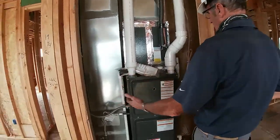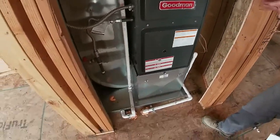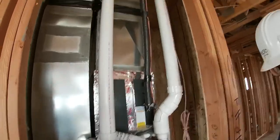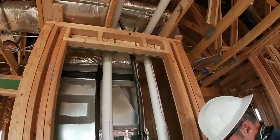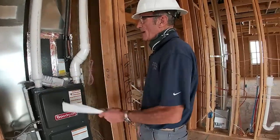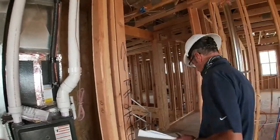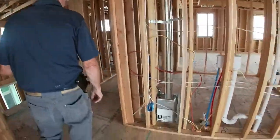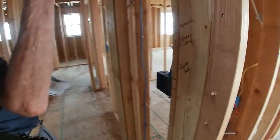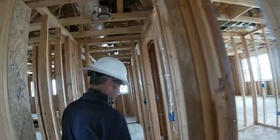But we've got power, gas, this is thermostat wiring. We've got a drain pan to collect, we've got drain pipes to take any and all condensate water from air conditioning down to the basement drain, which I'll point out when we get down there. So this is the air handler for the top floor, all of the bedrooms. And as we move toward the master suite, we've got a 4-way switch to turn lights off behind yourself and lights on ahead.